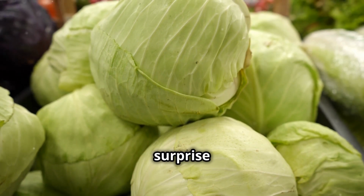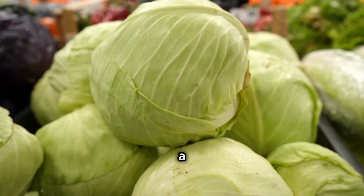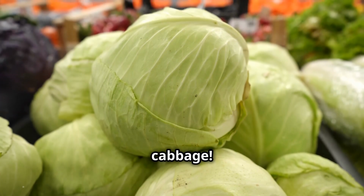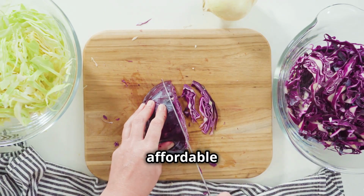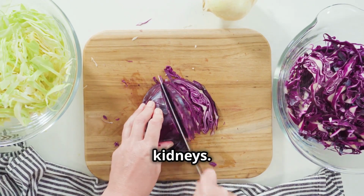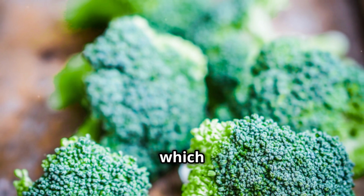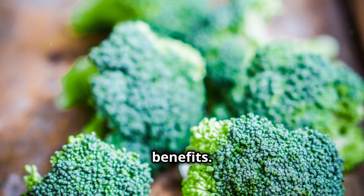Our next superfood might surprise you because it's something you probably see at the grocery store every week without giving it a second thought. It's cabbage. That's right, this humble and affordable vegetable is a nutritional powerhouse, especially when it comes to supporting your kidneys. You see, cabbage belongs to the cruciferous vegetable family, which is known for its impressive health benefits.